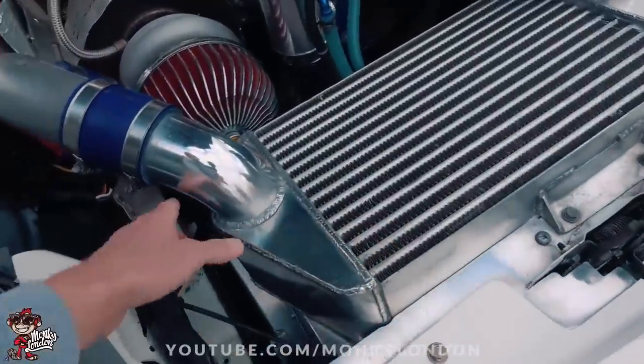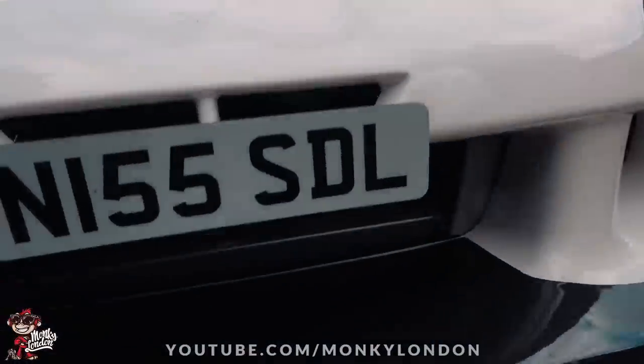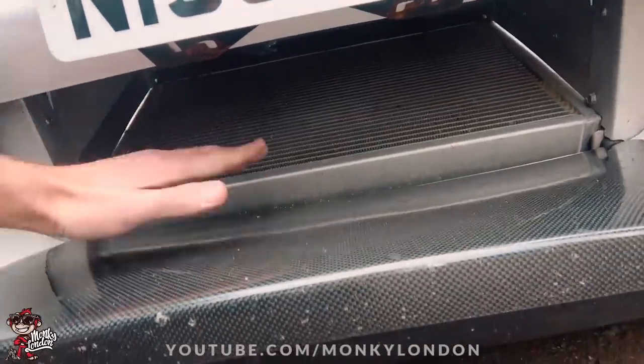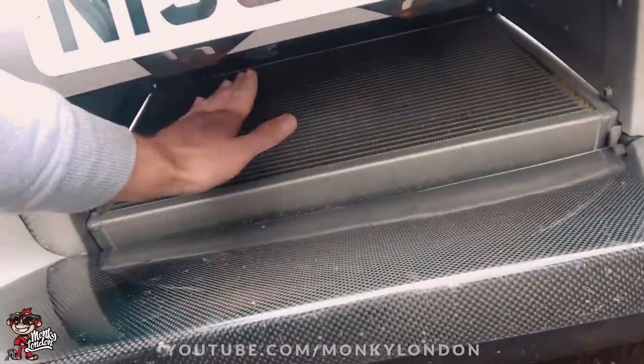V-mount setup as well with a nice bit of ducting. If we come down here, we can probably see a little bit more. So that's your radiator, and that's your intercooler up there. So the air is forced into the rad or up into the intercooler.